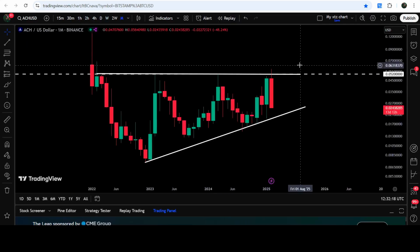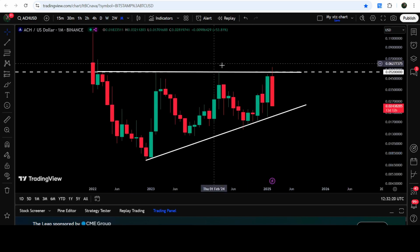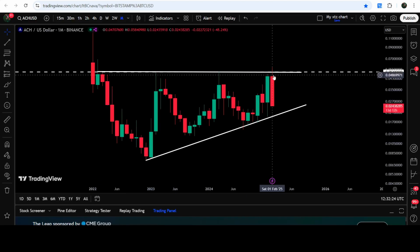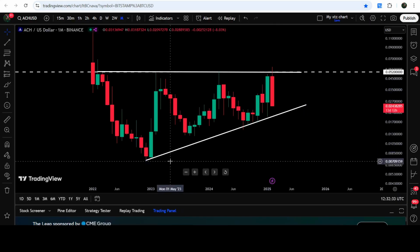Now we have switched to the monthly time frame, and here you can see that we have the formation of a very, very huge and massive ascending triangle. Recently, the price has once again been rejected by the resistance of this triangle, and we have this uptrend line support of this triangle approximately at 2 cents. And in today's video, we will analyze this move.